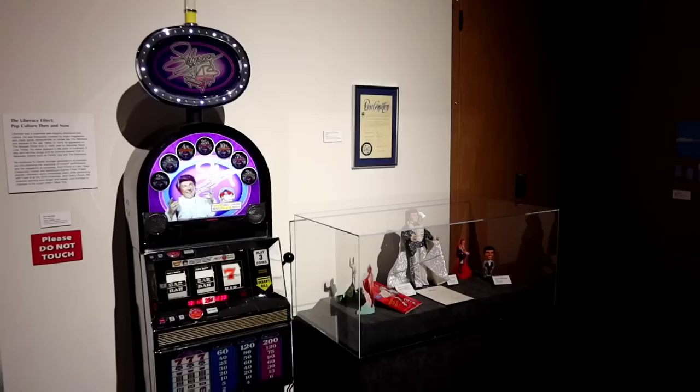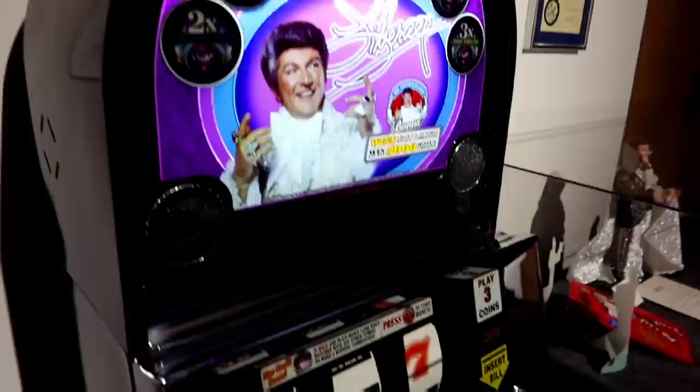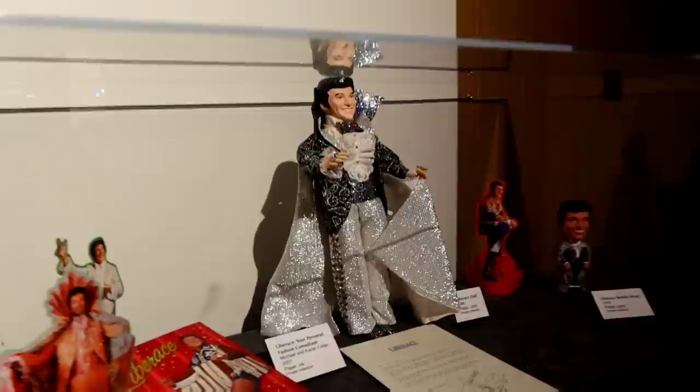Then over here they're talking about Liberace's effect on pop culture. With his slot machine. Unfortunately, it's not the one his mom played, but I'm sure she would have loved to have played this one. He had to stock it, of course, himself, but that was crazy because at the time, you had to have like a gaming license, I think, in order to have one. So he was like one of the few people that was not a casino that had a private gaming license, if I remember right. Then over here they have dolls of him.